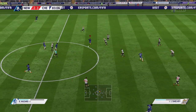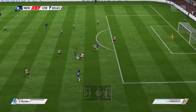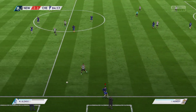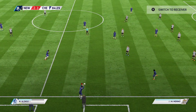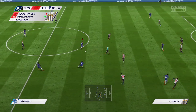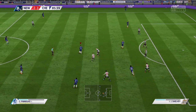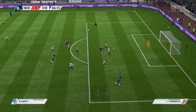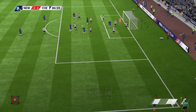Hazard. Hazard! Black and white striped shirts, wherever you look around the ground, it's the ones wearing those colours on the pitch that the fans are a bit concerned about at the moment. They still trail in these closing minutes. Yeah, it can be hard to play in front of this crowd, and the players, by the looks of it, are finding it difficult. Christian Pulisic. Fabregas. Strong challenge. Corner for Chelsea.